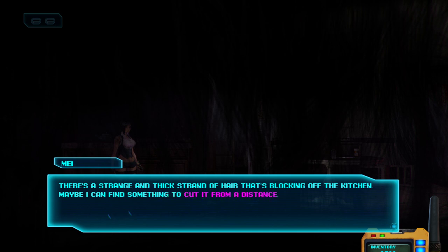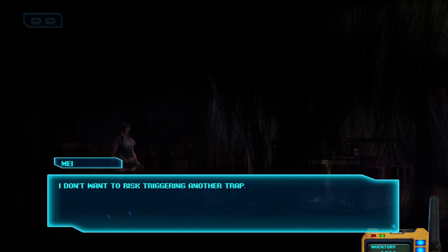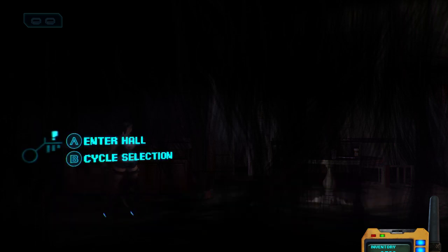There's a strange and thick strand of hair that's blocking off the kitchen. Maybe I can find something to cut it from a distance. I don't want to risk triggering another trap. I have a sword.